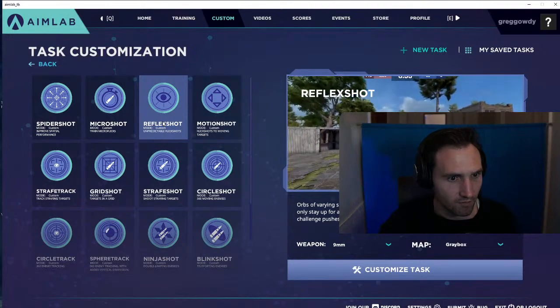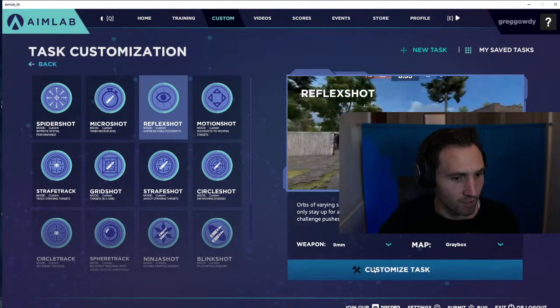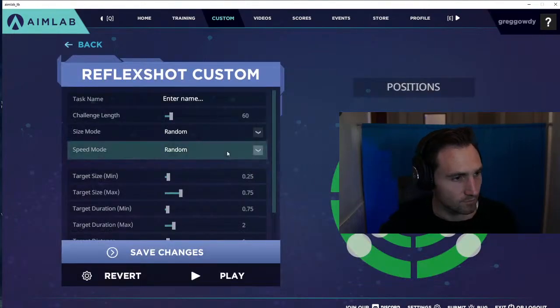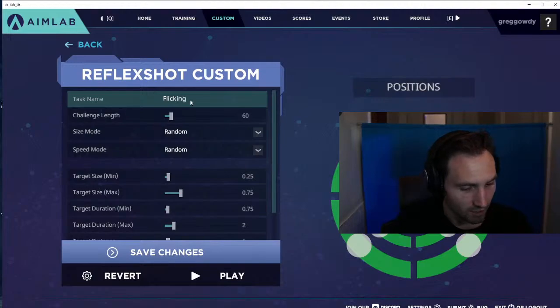So the reflex shot, this one is their flicking one. This is what we want. Okay, so flicking.